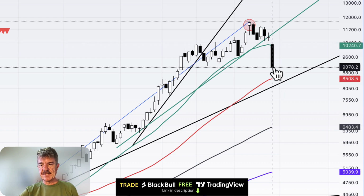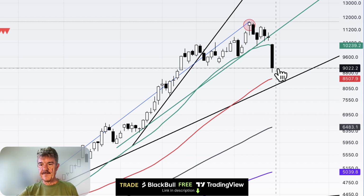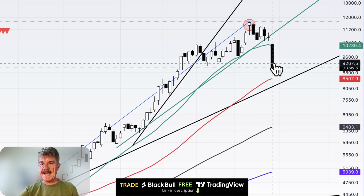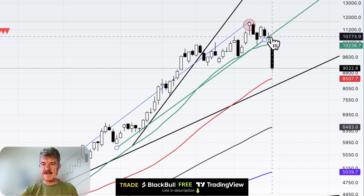So I've got a hedged position on this as well, because after a 15% move down in a day, 16%, it's probably not likely to continue. And in fact, there's no time left today. If we do carry on moving down tomorrow towards about 8,200, I'll consider exiting the short side of my hedge. On the other hand, if we move back up to the 20-period moving average and to the underside of this intermediate trend line, that would be above 10,000, probably around 10,200 to 10,500.